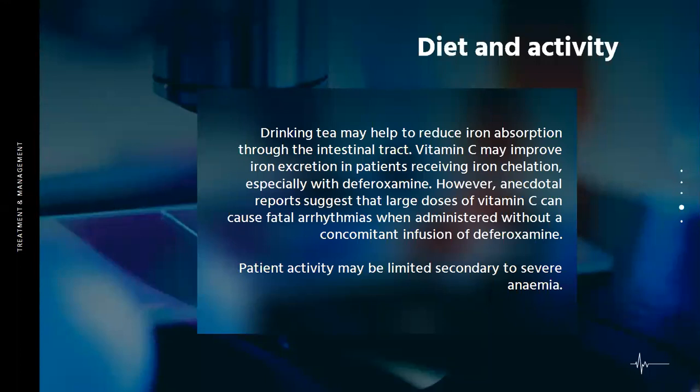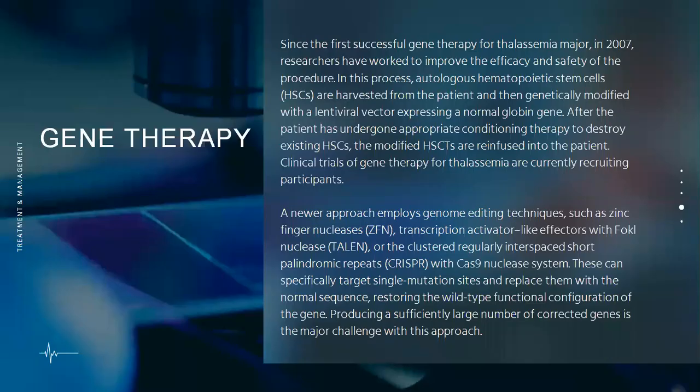Drinking tea may help to reduce iron absorption through the intestinal tract. Vitamin C, which is very important, may improve the iron excretion in patients receiving iron chelation, especially with deferoxamine. Deferoxamine is usually injected when you have thalassemia major. It's due to the iron overload, and it's like an antidote for iron, so it really helps for that. However, anecdotal reports suggest that large doses of vitamin C can cause fatal arrhythmias when administered without a concomitant infusion of deferoxamine. So the patient's activity may be limited secondary to severe anemia.